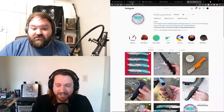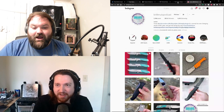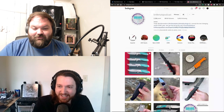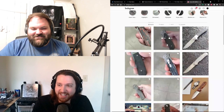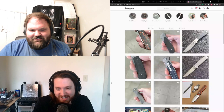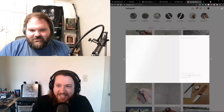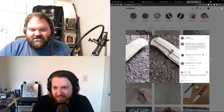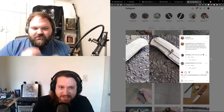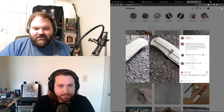Other Blade Show stuff. Can we go to Leong Ma's? Leong has been showing off, I'm gonna leave Blade Show with nothing but a lot of Riots. So, first off, the 18 with the wave pattern. This is pretty cool. I love that. It's got that really fine bead blast finish, like a polished bead blast finish all over it. I love it.